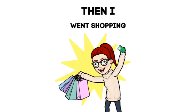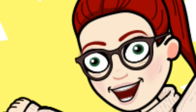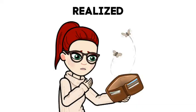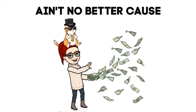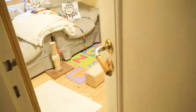Now, in my usual day-to-day life, I'm a very frugal person and very sensible when it comes to my own things. When it comes to getting baby things, all sensibility is thrown out the window. And it wasn't until after that I realized that maybe I went a little bit overboard. But hey, it's for the babies, so it's all worth it. Without further ado, let me show you what I did. Ta-da!